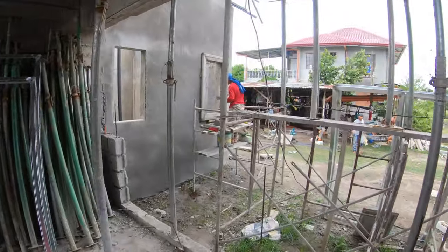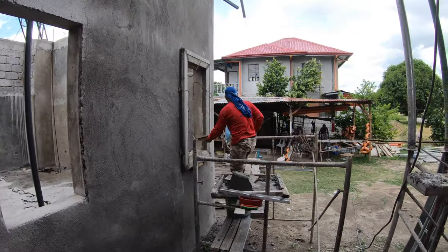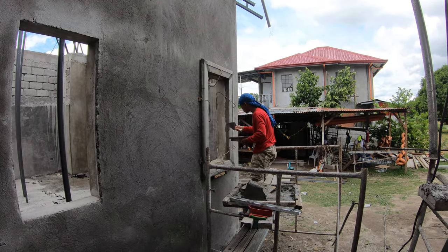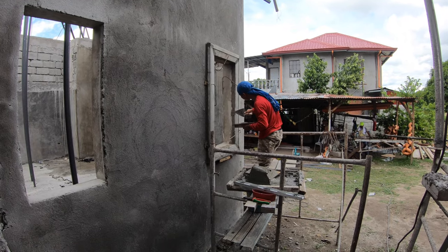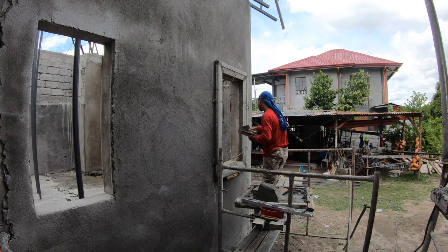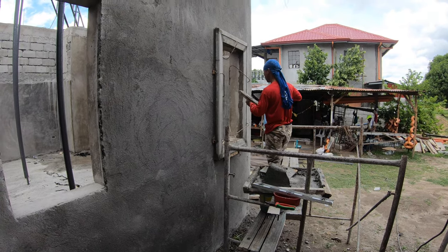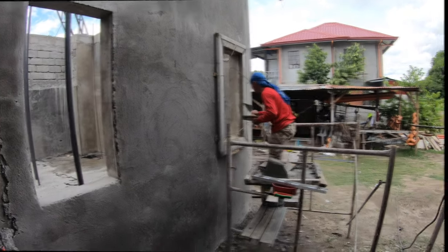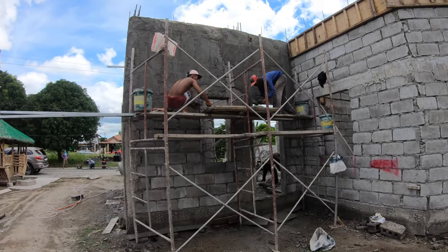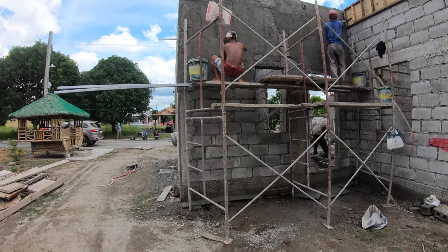Anyway, coming back through the area here, Mr. Anjo is almost finished with the windowsill that he started this morning. So he's putting in the mortar to make it smooth, all together. All right, and then here on the back of the house, they are continuing with the plaster coat over the garage area and utility room.